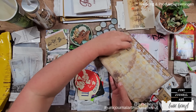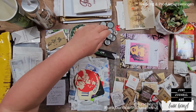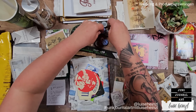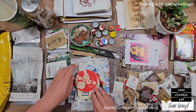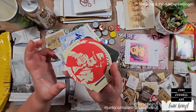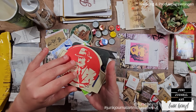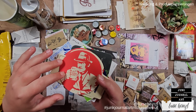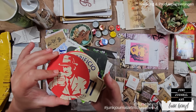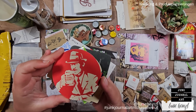So that's this. And with having drinks, there's another cool thing that you can collect, and that are these little guys here. In German it's called Bierdeckel. I don't know. It's like a coaster that's below the bottle of beer.